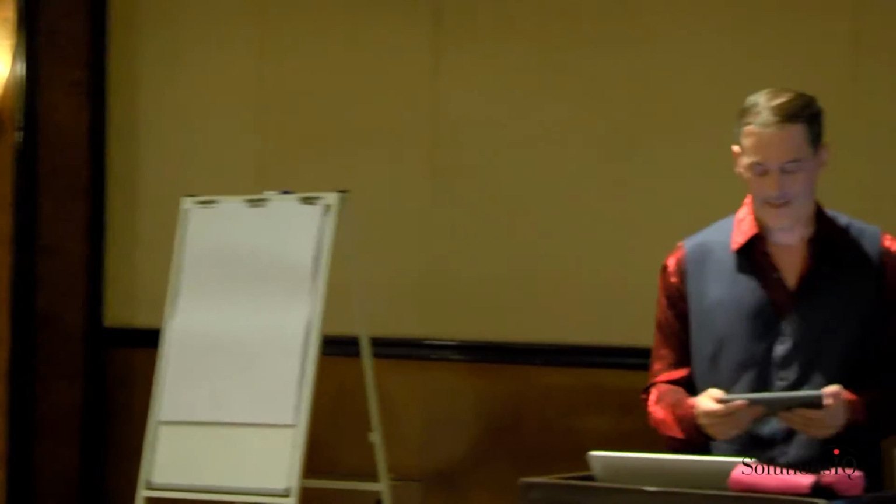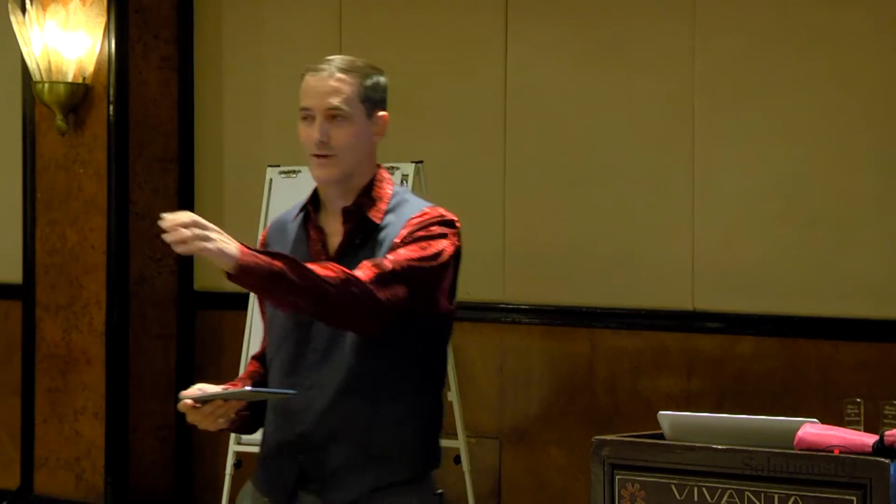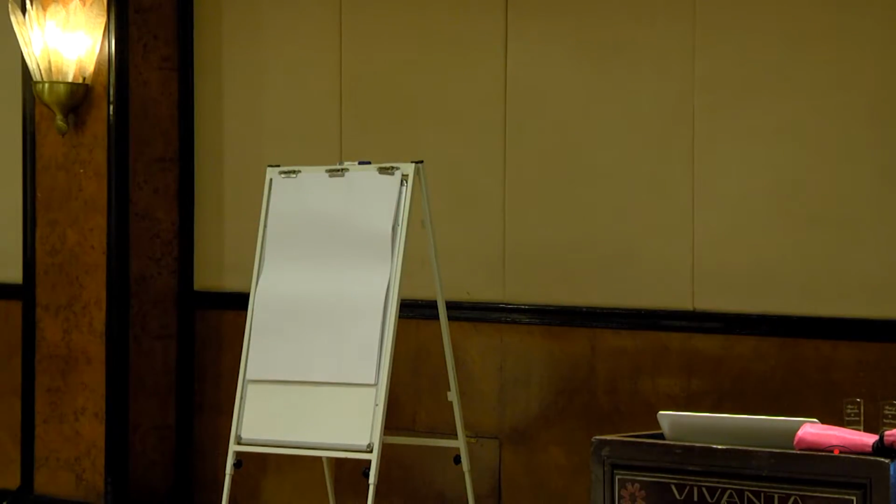So which of the following supports emergent design? Source control, migration scripts, TDD, or all of the above? Okay, so unfortunately it was a murmur. I don't know who's first. I saw you move your hand first, so I'm going to go with you. So all of the above.